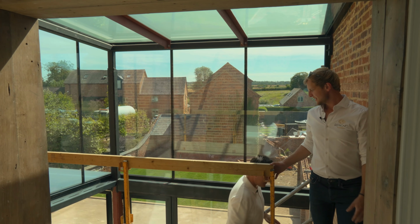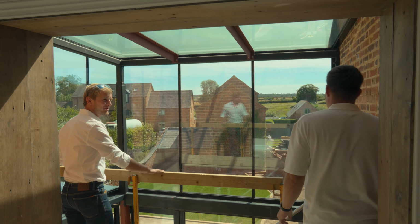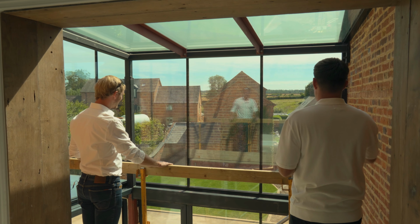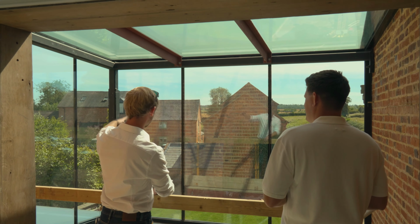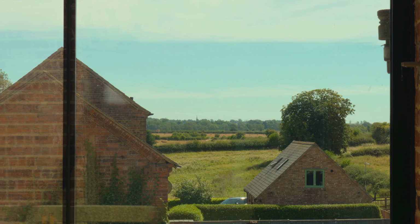Okay, so up onto the first floor then. Yes. And here is where you get the real benefit of the glass box. I mean you can see such a lovely view from downstairs, but when you're up here even more so. Abbey View is what this development here is called. So apparently in the distance over there, over the hills, there's an old abbey that you can see.